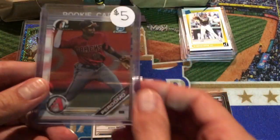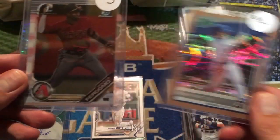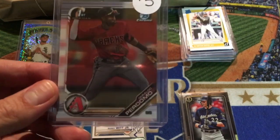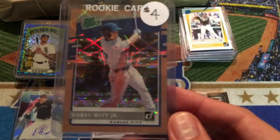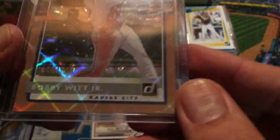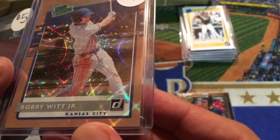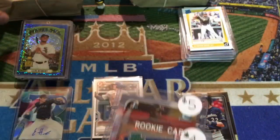Then another guy had some really cool prospect cards, and I wanted to just grab a couple. This is a Geraldo Perdomo, for $5, 2019 first Bowman Chrome. I don't think I had that one, and he's a pretty highly rated prospect, I believe, in their organization. And then a Bobby Witt. This is just a rated prospect card from Donruss. It is also numbered here. You can see maybe right there, numbered out of 999, number 447. I don't know if that's a gold parallel or whatever it is. But I didn't have that one, and so for $9, I made it 10.